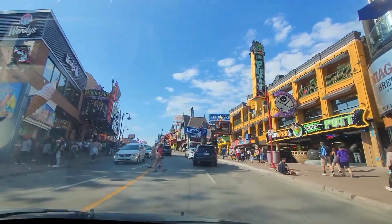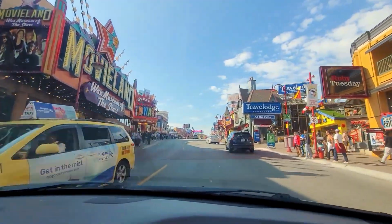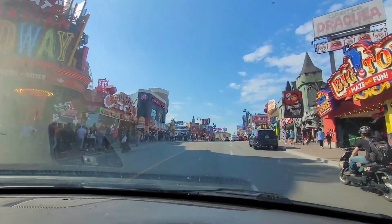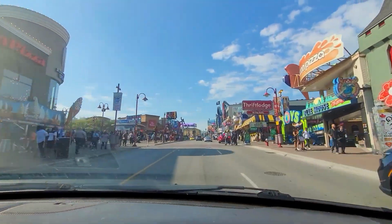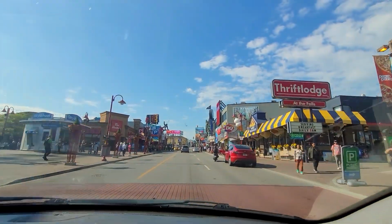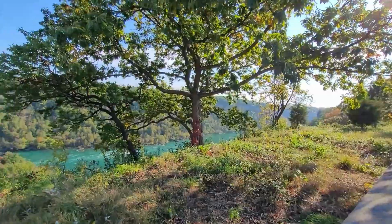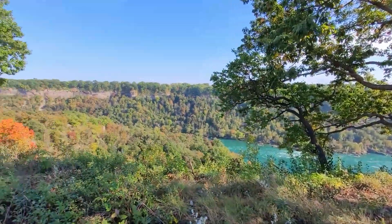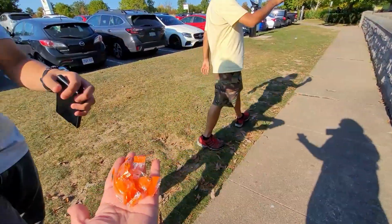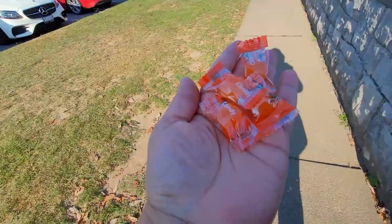Next, after having lunch in this street, which is a very happening street in Niagara Falls, which I have already shared for the nighttime view, then we will go to Niagara Glen Nature Reserve, which is a very long trail. It is also an interesting place, another wonderful experience, but do not go without knowing what is there. We went without knowing what is there, but still we enjoyed.